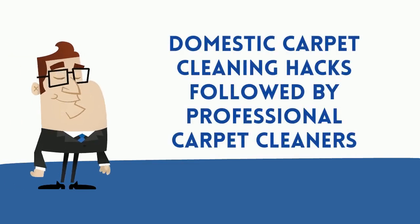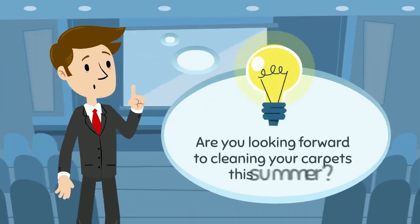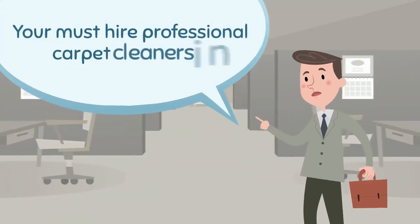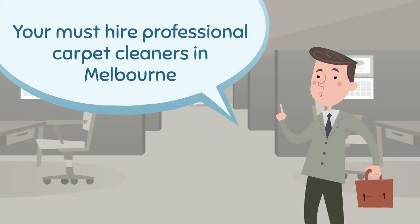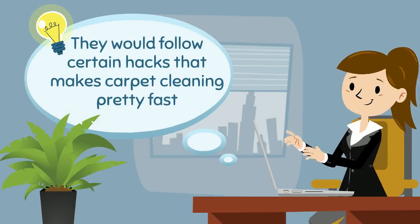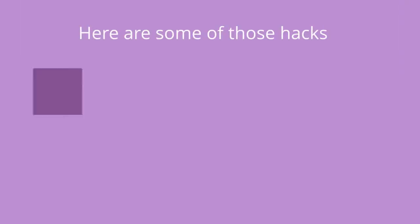Domestic carpet cleaning hacks followed by professional carpet cleaners. Are you looking forward to cleaning your carpets this summer? You must hire professional carpet cleaners in Melbourne. They would follow certain hacks that make carpet cleaning pretty fast. Here are some of those hacks.